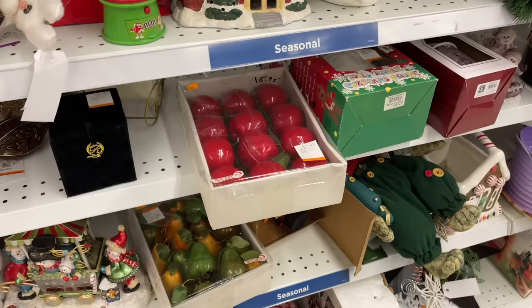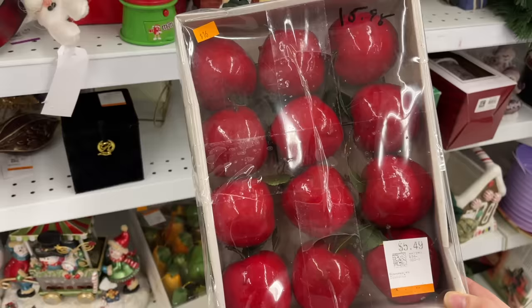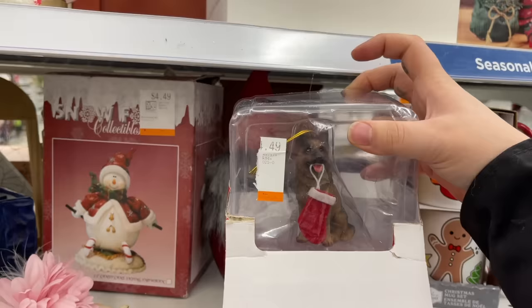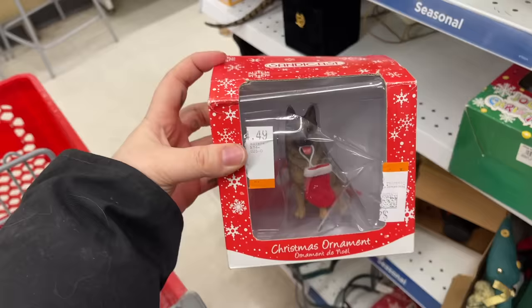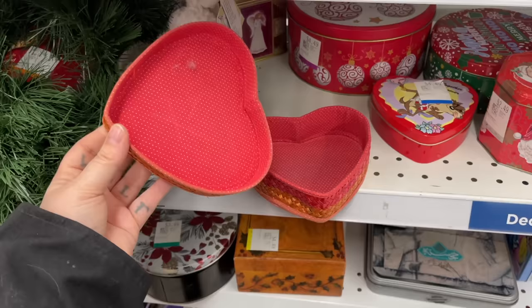These are my childhood Christmas tree decorations. These apples. We used to have apples and ladders with these little men climbing the tree. It makes me want to get them. Also look, a little German Shepherd. I'm not gonna get this because I have one that's really similar to it. It just looks like this is an older version, but basically I have this. This is cute.